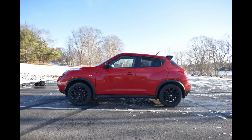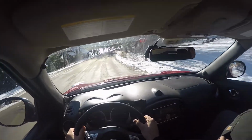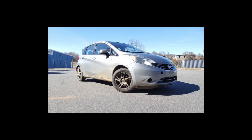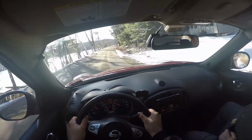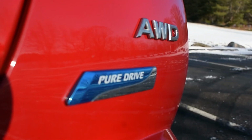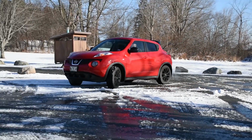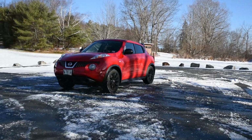Sitting on a stretched version of Nissan's B platform, known as the B0 platform, the F15 Juke shares much of its underpinnings with the Versa Note, a car I filmed 2 years ago. Being a crossover, it's available with Nissan's Pure Drive all-wheel drive, which actually completely disengages the rear differential when not in use, to help save on MPGs and overall wear and tear on the system.